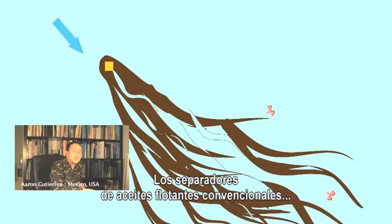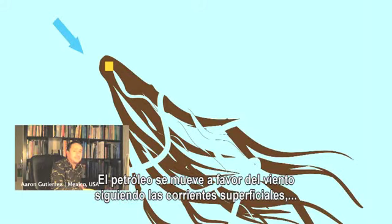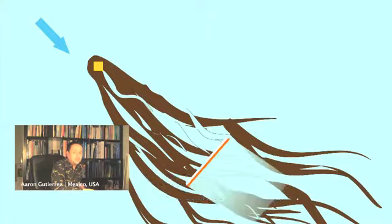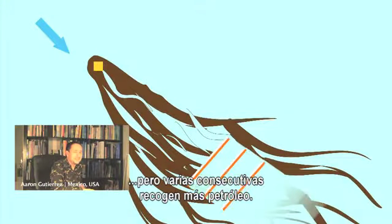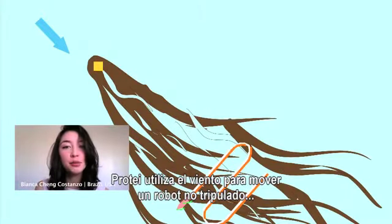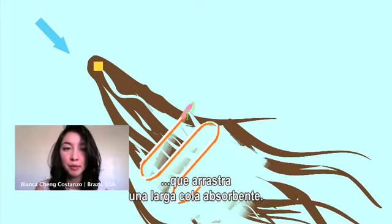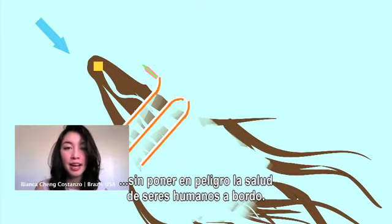Conventional oil skimmers basically trace clean paths in the sea of oil. Oil moves downwind following surface currents, so the best way to capture it is to move upwind. One layer of oil-absorbing material is okay, but consecutive layers collect more oil. Protei uses the wind to power an unmanned sailing robot that pulls a long, absorbing boom tail, sailing upwind autonomously without exposing the health of human beings on board.